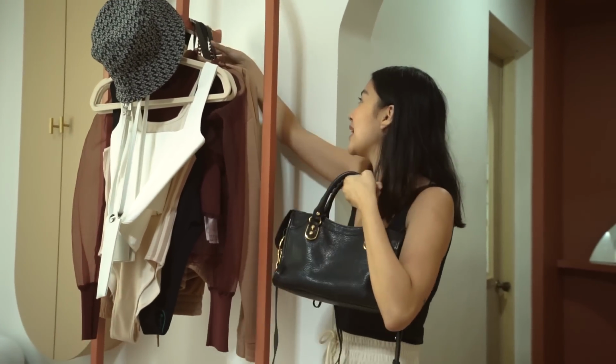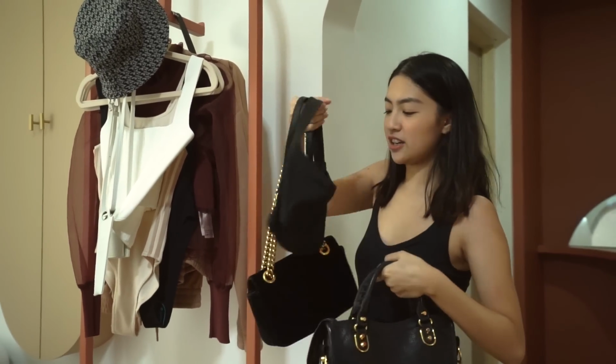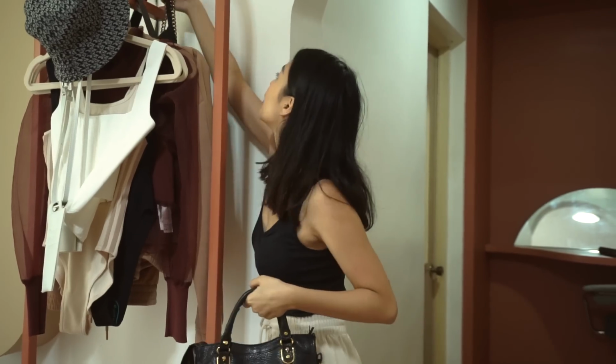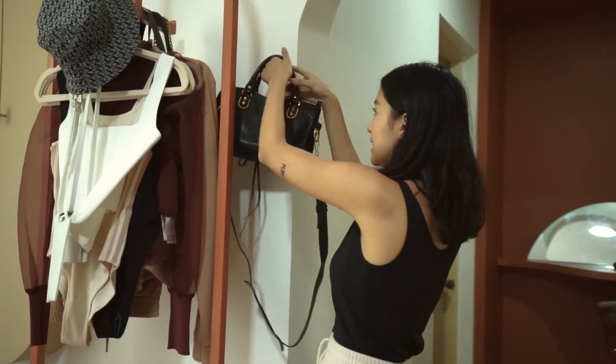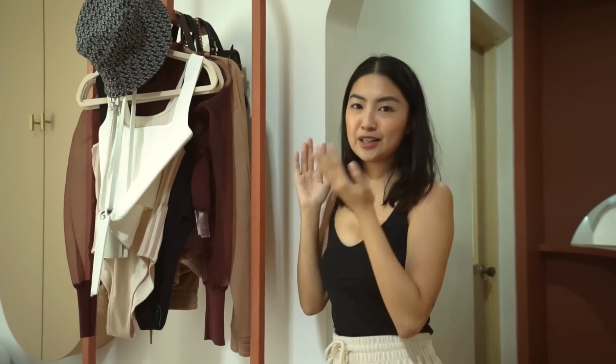So yung mga everyday bags ko, dito ko lang nilalagay. Kapag nag-grocery, nag-run ng errands, pag kailangan lumabas, punta sa office, ganyan. So ito, nandito lang sila sa likod para hindi sila mukhang makalat tingnan. So, there you go. Ito yung aking clothes rack.